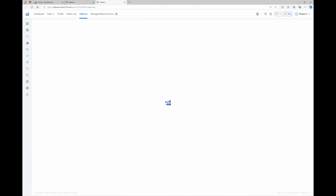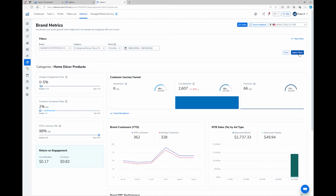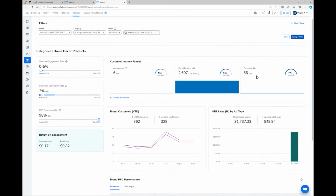Brand metrics is one of the absolute best tools. This is able to be navigated to within ad consoles. So for anyone who doesn't have Adtomic, you can find it there. It's a little bit more difficult and a little bit harder to access. But within brand metrics here, this is where you can really understand your performance and how you're performing relative to the category. Your conversion rate's incredibly important to understand, because again, if people are clicking on your listing but not buying, your PPC is not going to be effective at all.